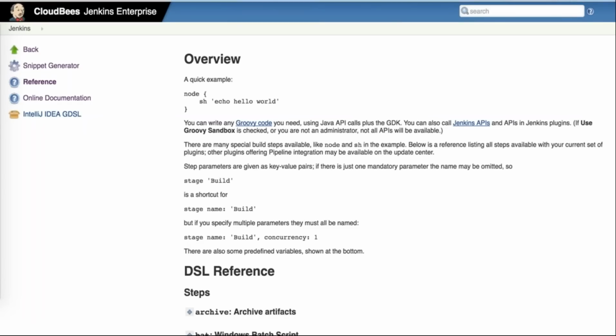Also, there are several language enhancers built into Jenkins. This is actually a page at the highest, the root level of Jenkins. If you go to /pipeline-syntax within Jenkins, for anything with the pipeline plugin installed, you'll have this page. And on this page, there's a generated reference for the language. And this is based on all of the plugins that are available within your Jenkins. So it introspects all of those plugins, looks at what steps are available for pipeline, and then gives you a reference for how to use that within your pipeline script. There's also a link to online documentation, a snippet generator, and a GDSL to download for the IDEA plugin.